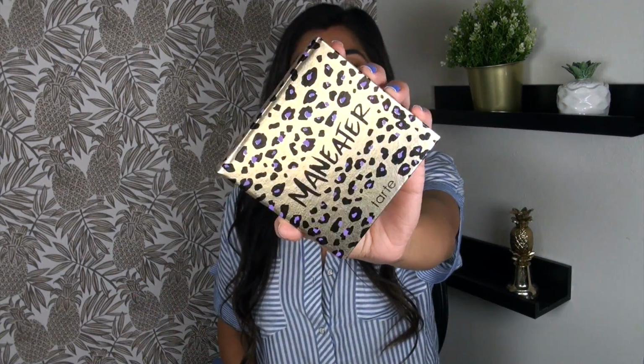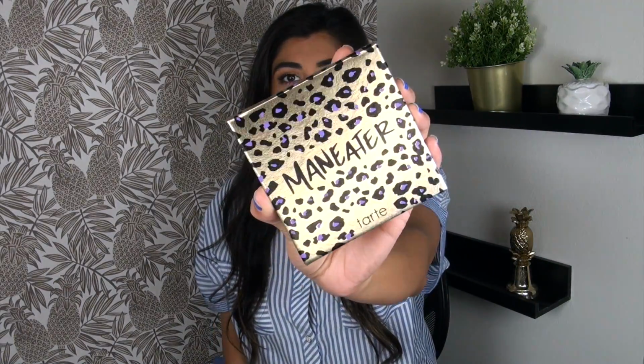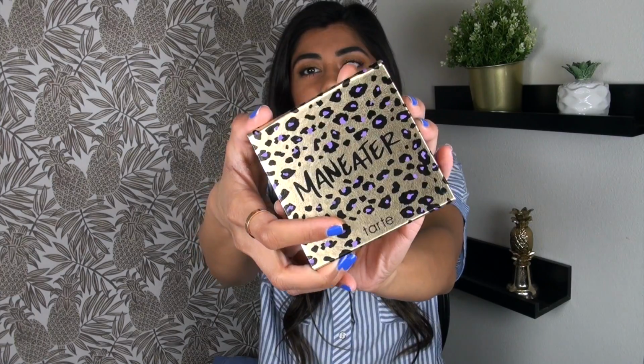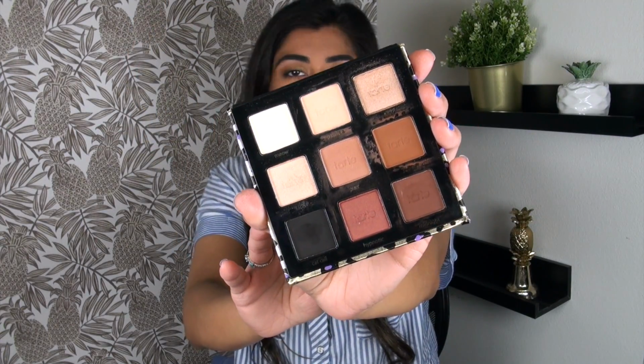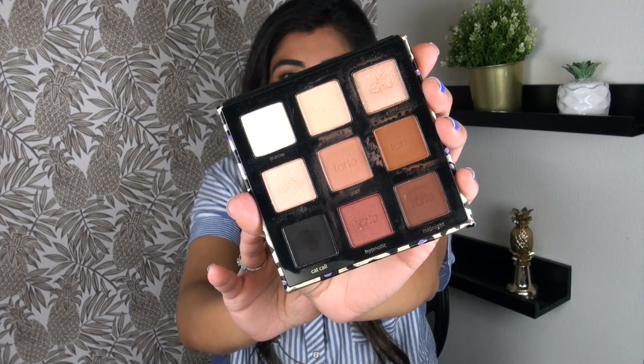The first product, which I have to say is a pretty shocking favorite, is an eyeshadow palette by Tarte. It's called the Maneater palette. I mean, the outer packaging, doesn't it look like it's gonna be a wild and crazy palette? No. You get 9 very, very neutral eyeshadow shades.